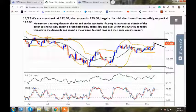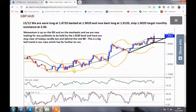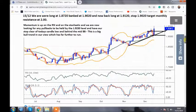Now, what I want to do now is go and look at 4 pairs that particularly interest me. So we're going to skip over and look at our guest pair section. GBP AUD, this is a pair from our guest pair section of the website. And I did cover the GBP on Friday, but I didn't cover GBP AUD. A few people are asking me my opinion, so I'll just give it very quickly here.